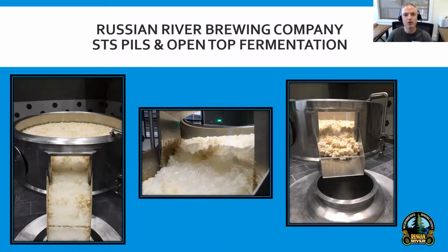And the unique thing about open-top fermenters is that they're as wide as they are tall. So we talk in ratio, that's a 1-to-1 ratio. Again, it's as wide as it is tall. And that's much different than your traditional taller, skinnier tanks that you traditionally see in a brewery.